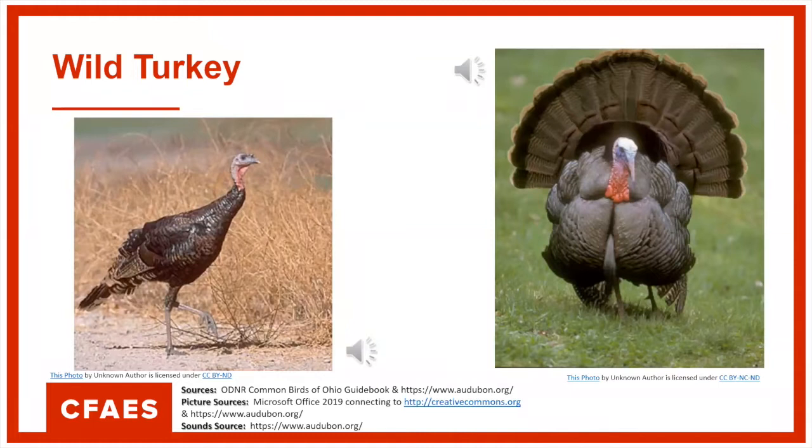When I was a kid in Warren County, there were no turkeys here. And now there are turkeys here, and they've made it over to Butler County as well. They're up in Preble County, they're up in Hamilton County, Clermont County, definitely. So they've made a great comeback to our area. Their habitat consists of woodlands, forest fields, and fence rows.